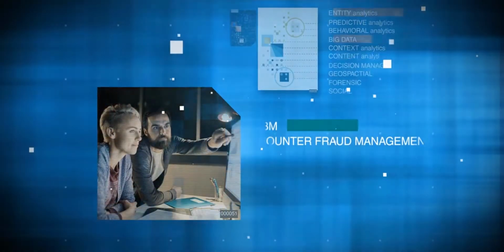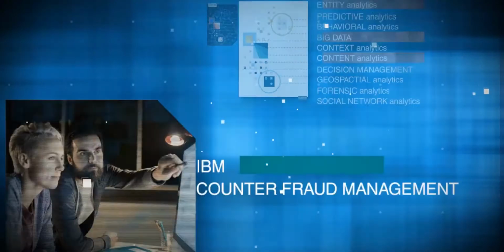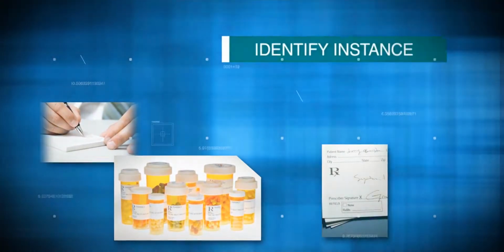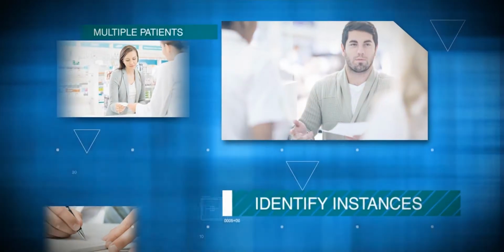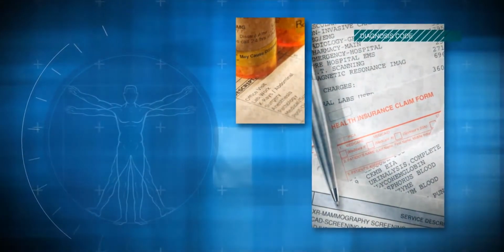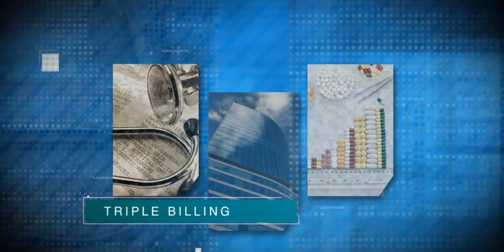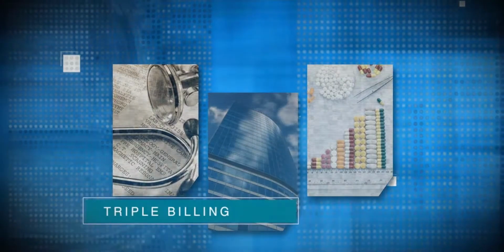The IBM Counter-Fraud Management Program is built to uncover this type of fraudulent activity. It can identify instances where the company was prescribing pain medications to multiple patients on government healthcare plans, as well as instances where a patient's diagnosis code would not typically call for pain medication, but narcotics were prescribed anyway. The company, in fact, was billing almost triple the typical amount of daily patient visits.